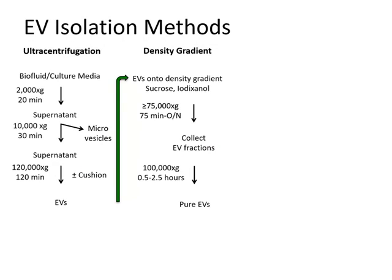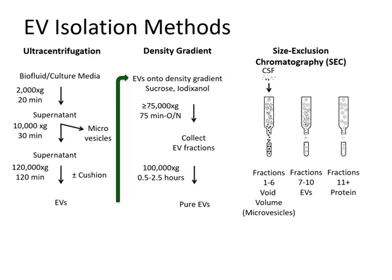Other modules are going to be discussing EV isolation methods, but I just want to point out that in the beginning of EV isolations, a lot of people used ultracentrifugation and then potentially followed by density gradients so that you could get pure EVs. One of the problems with this method is that it's not amenable to smaller volumes of samples, such as what you would get with a lumbar CSF sample. So for lumbar CSF samples, we actually like to use size exclusion chromatography. This is because the SEC is more gentle on the EVs, but also that the smaller columns can easily separate out microvesicles from EVs, and then there's a little bit of overlap between EVs and the proteins that come out later from the CSF. However, it's the cleanest way we've found to be able to isolate CSF EVs.